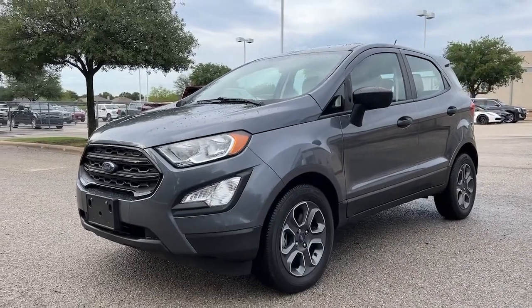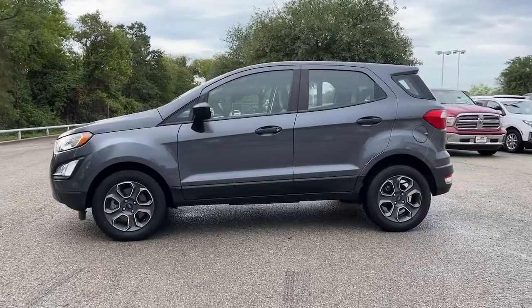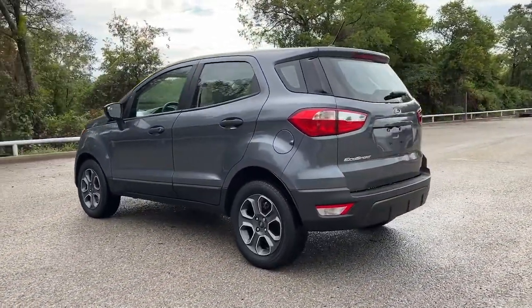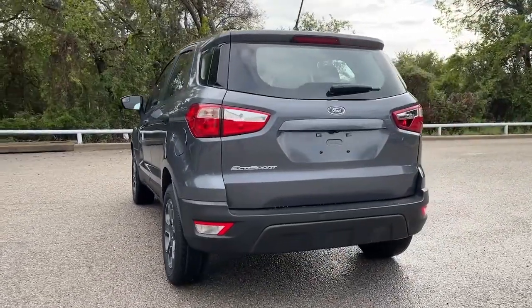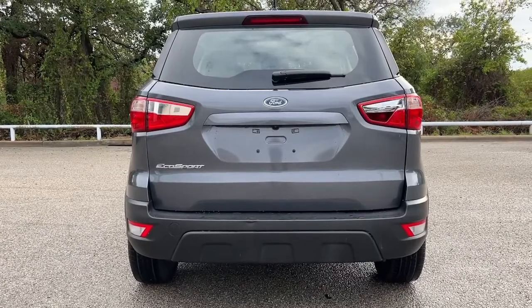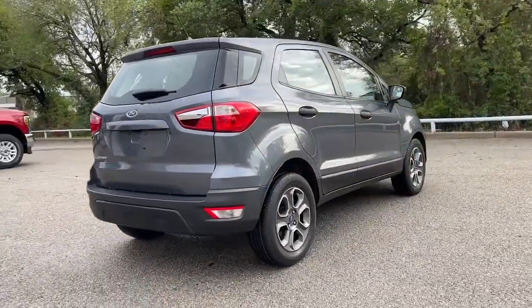You will love the features of this 2019 Ford EcoSport. With less than 30,000 miles on the odometer, this vehicle provides excellent value. Here's a Ford EcoSport, the small SUV that's big on technology. Passenger friendly, maneuverable, stylish, and great for hauling cargo. It's an ideal family car.